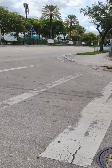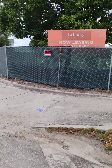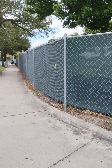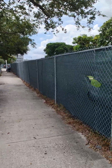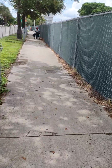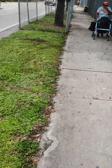Now, the Liberty Square housing project starts at Northwest 67th Street on the north end and goes down to Northwest 62nd Street to the south end, and stretches from Northwest 15th Avenue to the west all the way to 12th Avenue towards the east part of Miami.